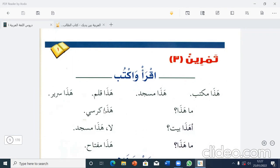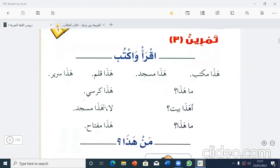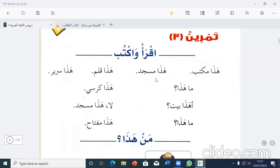Tamrin al-thalitha. Third homework. Iqra' wa uktub, read and write. So here, it doesn't have the harakat, the last vowels. You need to put the last vowels so it sounds a correct sentence.